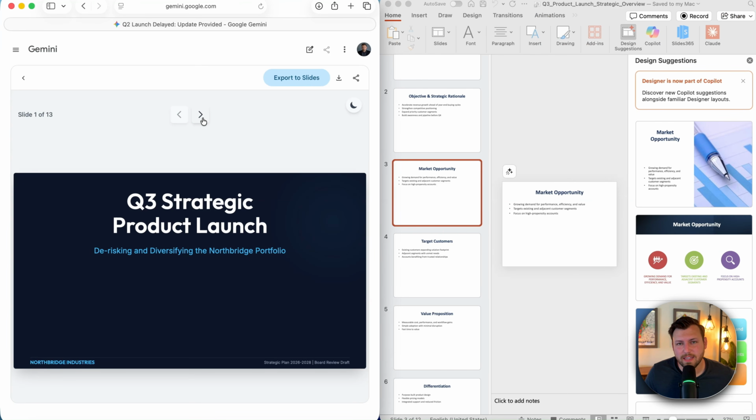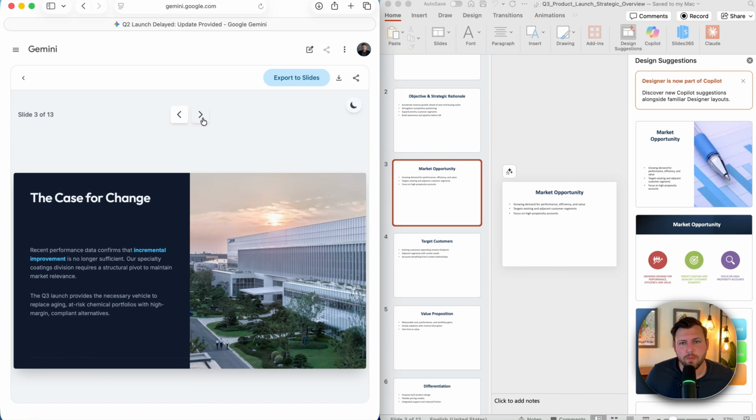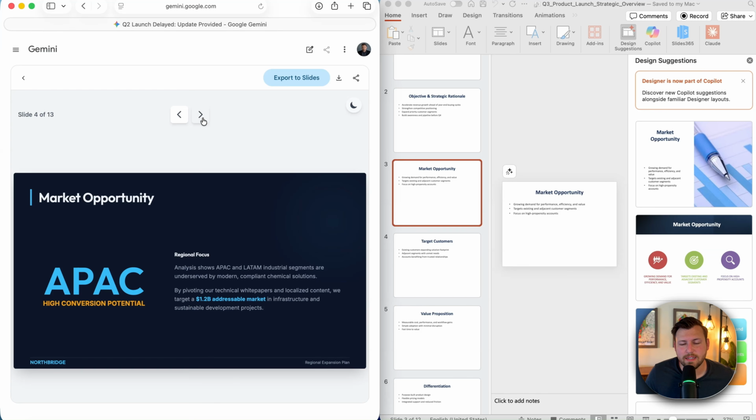On the Canvas side, on the Gemini side, it's a lot more detailed, a lot more designed. It doesn't have any of my brand. This is the free version of Gemini. I don't have templates built into here. If I had PowerPoint themes, I could do that within Copilot.